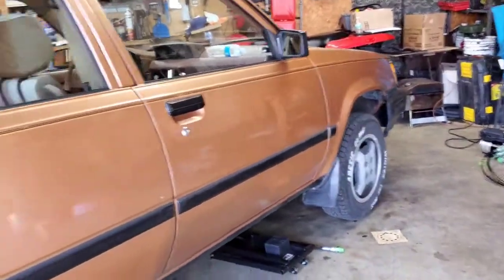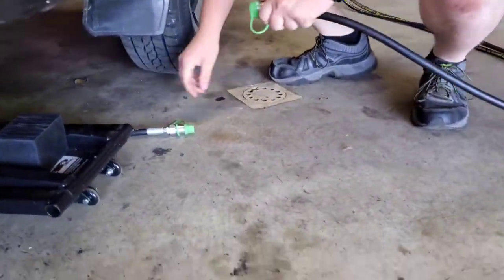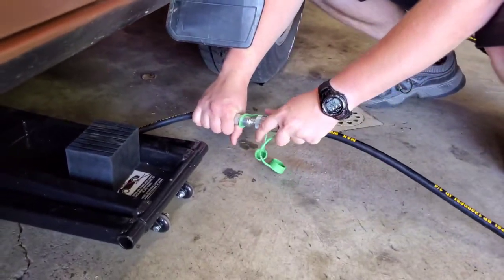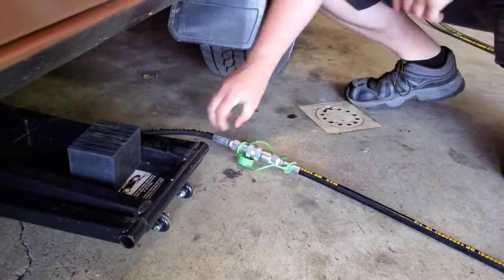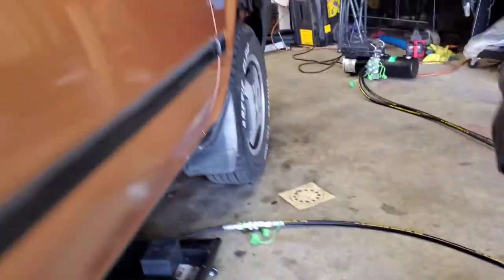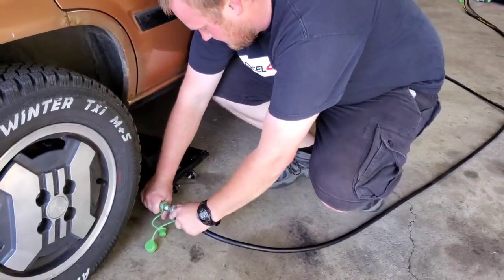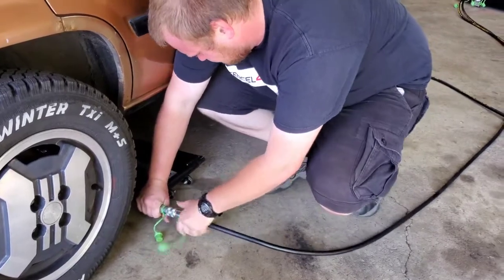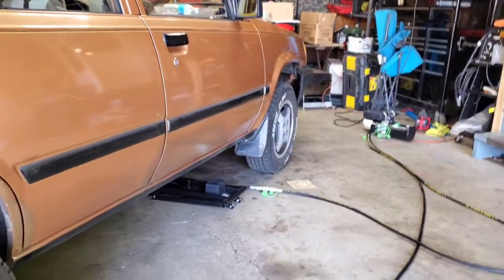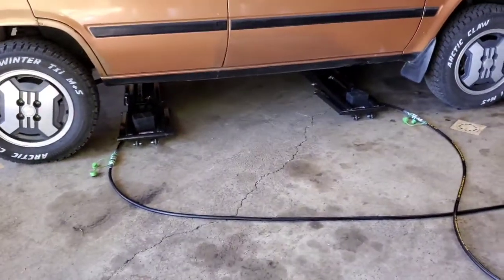Of course. All right. Show us how the connection works. That's it. Pretty snazzy. Now I'm sure they're not going to be lined up at all, so we'll have to pick them up so high.